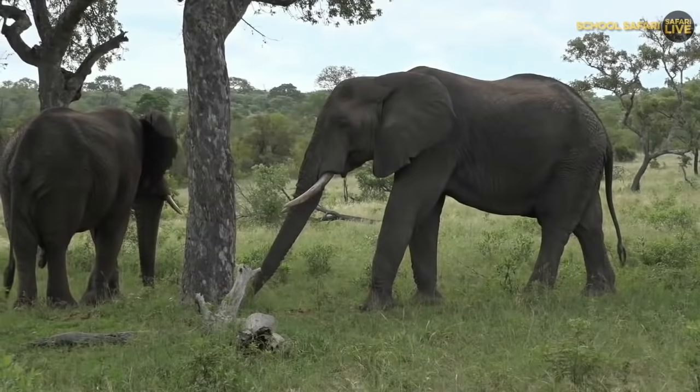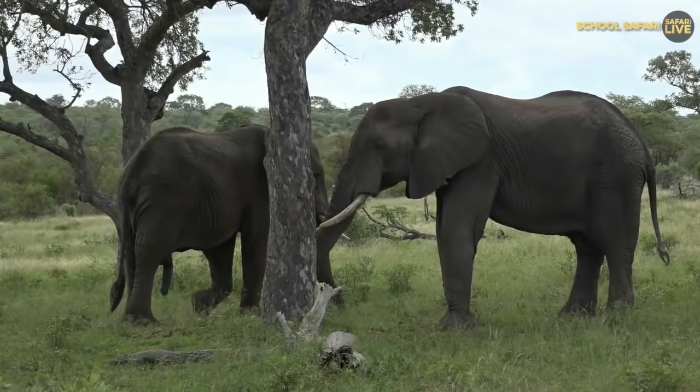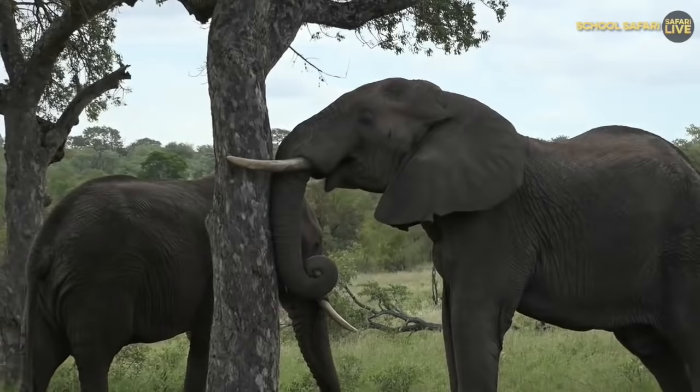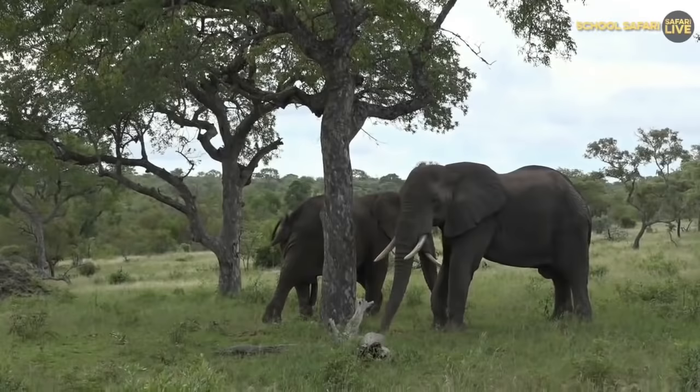And Ali, now we have two elephants, both enjoying the marula fruit. It's a wonderful time of year for these elephants. Have a look. He's going to push the tree. Wow, look at the power. It's so clever. Did you see that? Amazing. They are so powerful.